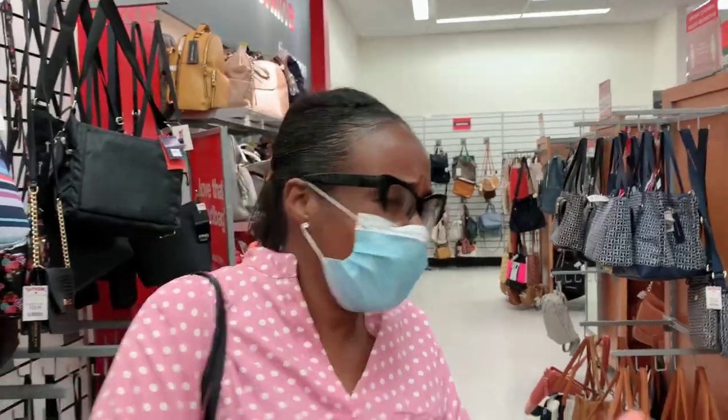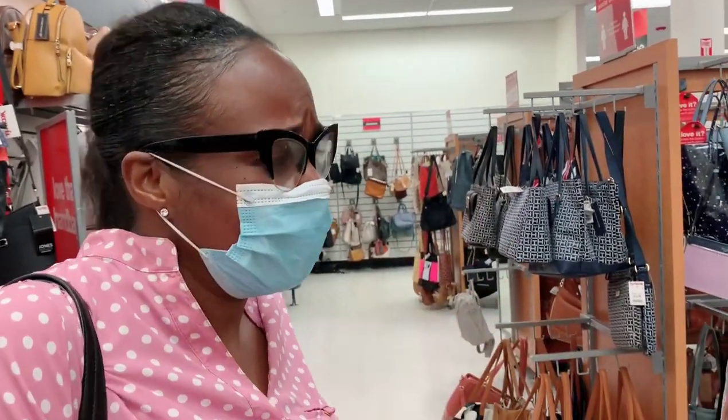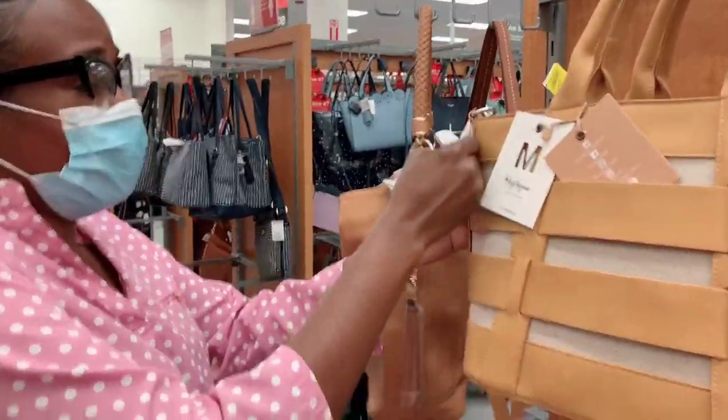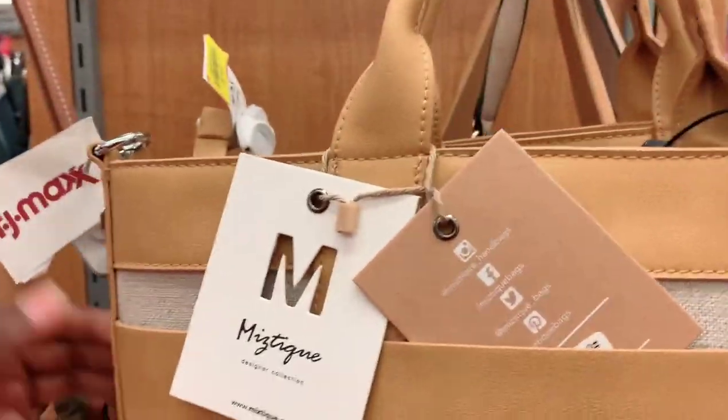Oh my gosh, from being a teacher, I got pens, I got sticky notes. I got Lysol wipes. I got some of everything in there. But if I get a new purse, maybe I might kind of tone it down and not have so much. Anyway, let me keep looking. Ooh, this is $14.